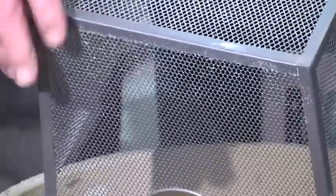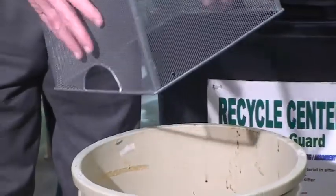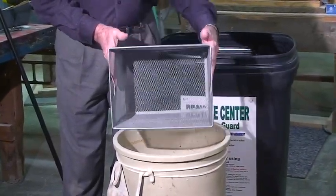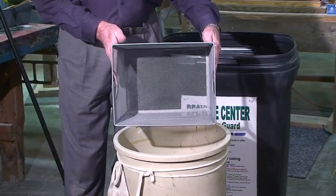Once again, as before, when finished, give your sifter a pat on the bottom. This clears any debris and allows for easy sifting on the next application.